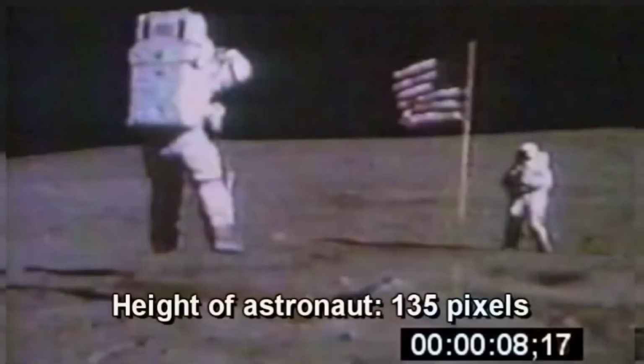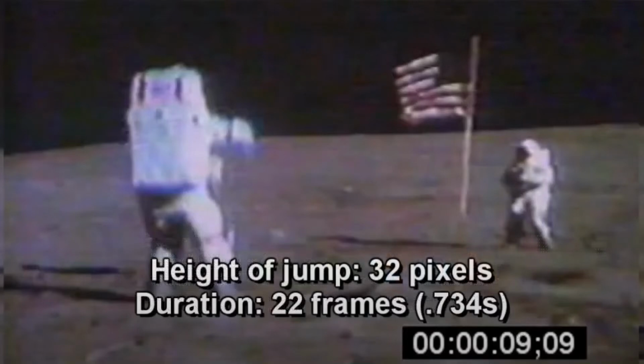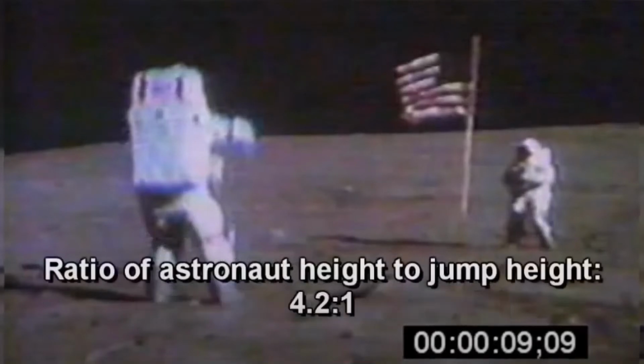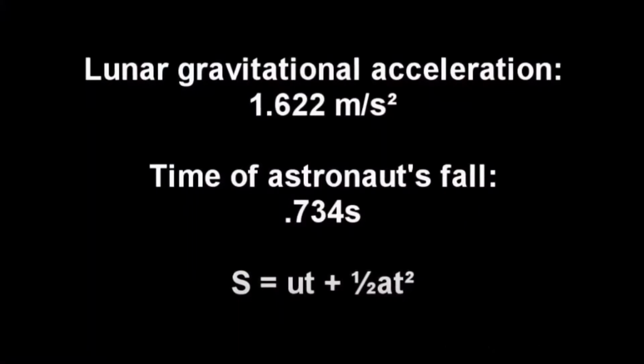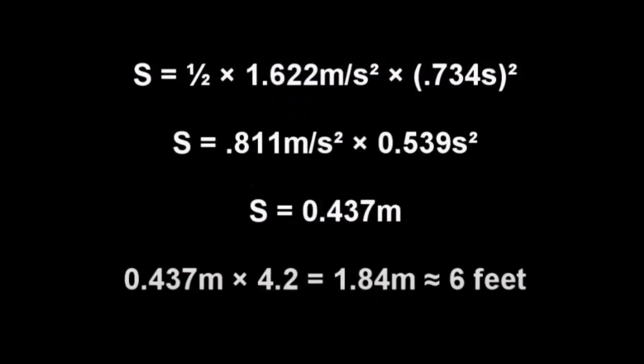This mathematical analysis is carried out in our final believer's proof of the lesser gravity on the moon from Shane Keelan. The height of John Young's jump in the Apollo mission, in which he salutes the American flag, is estimated using the resolution of the video and counting the height of the jump in the video in pixels. The video frame rate provides the timing for the fall. Again, we are shown that the astronaut appears to be under a lower gravitational pull equivalent to that on the moon.